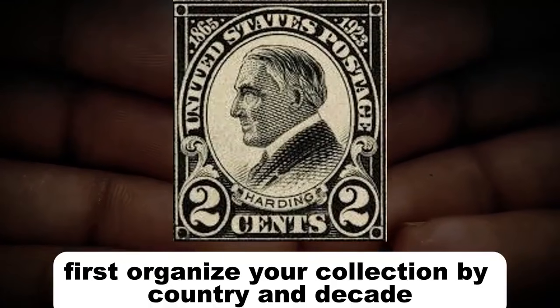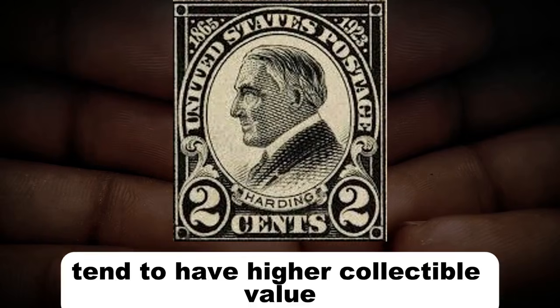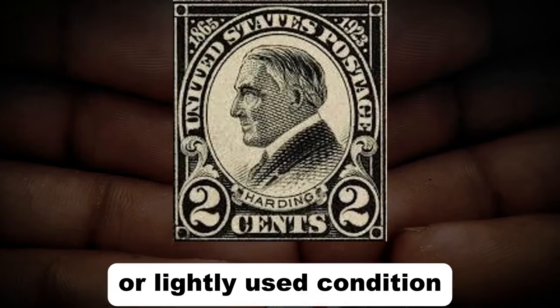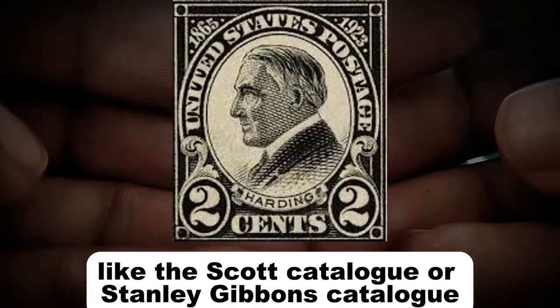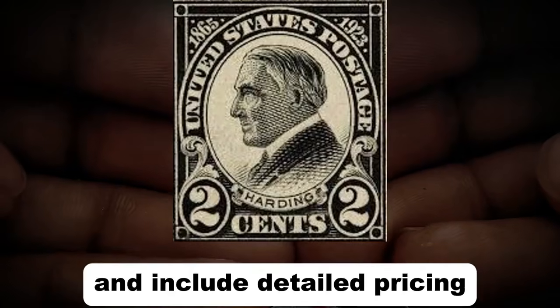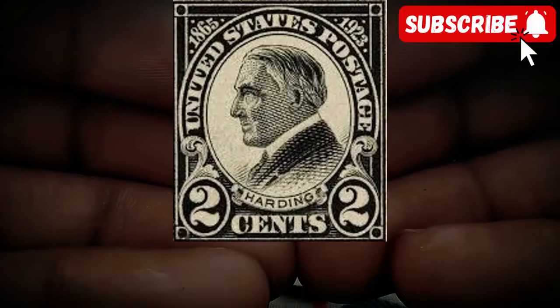First, organize your collection by country and decade. Stamps from before 1940 tend to have higher collectible value, especially if they are in mint or lightly used condition. Second, invest in a good catalog like the Scott Catalog or Stanley Gibbons Catalog. These are the Bibles of the stamp world and include detailed pricing, issue dates, varieties, and known errors.